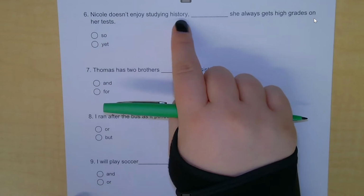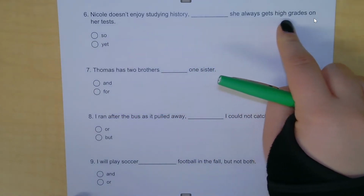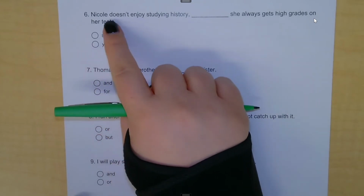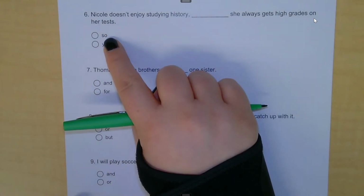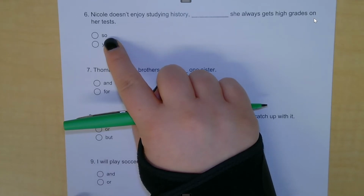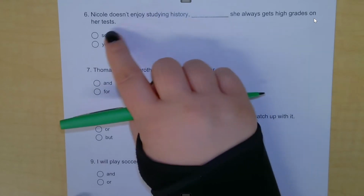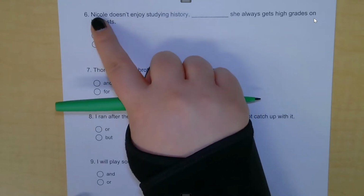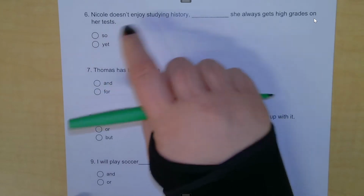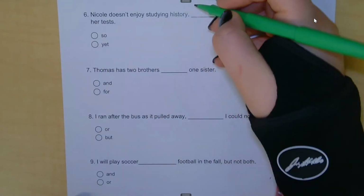Nicole doesn't enjoy studying history, blank, she always gets high grades on her test. Nicole doesn't enjoy studying history, so she always gets high grades on her test. That doesn't make sense. If it said Nicole enjoys studying history, then that would make sense. But she doesn't. So Nicole doesn't enjoy studying history, yet she always gets high grades on her tests.